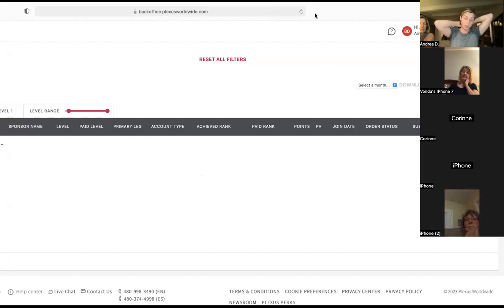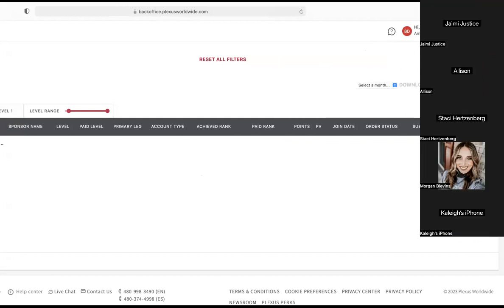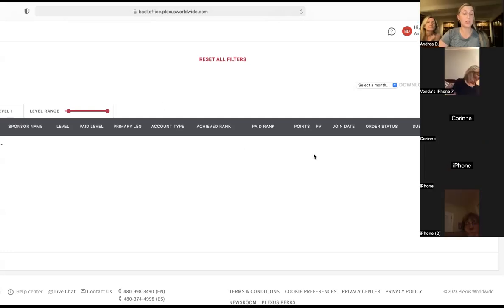It is such a great tool because I like to know where my team's at. I know that gives me an idea of what that month's going to look like. It also gives me an idea of who might be pushing for a goal. And so I just really encourage you guys to utilize those team points as well, just like you would your order status, just like you would your subscriptions.